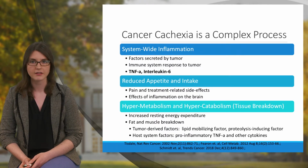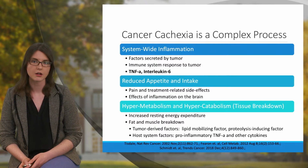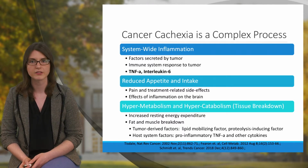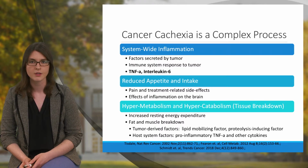How does cancer cachexia develop, and why do some patients with cancer develop it while others don't? The answers are not entirely clear, but as of now, we understand cachexia to be the result of 3 main processes: system-wide inflammation, reductions in appetite and food consumption, and hypermetabolism and hypercatabolism, that is, tissue breakdown.